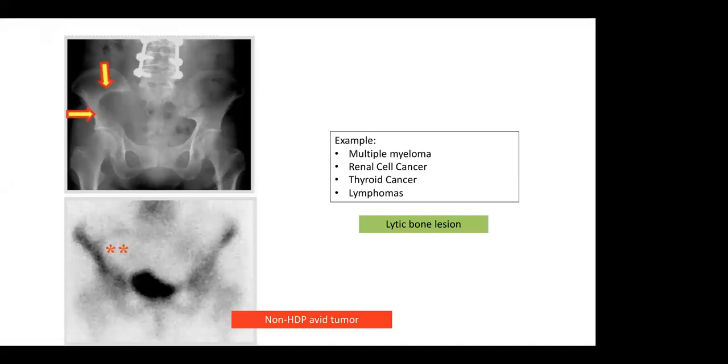However, there are certain tumors, for example multiple myeloma, renal cell cancer, thyroid cancer and lymphoma. These are the types of tumors which, if there's bone involvement, are going to cause a lytic bone lesion. For example, let's look at this pelvic X-ray. In this pelvic X-ray, we can see some translucent area in the right side of the ileum. This is producing a lytic type of lesion. When we do a bone scan, the bottom image there, we can barely pick up that lesion. The reason is the HMDP is not avid towards lytic lesions. So in order to assess lytic types of lesion, it would be best to use an F18 FDG PET scan if available, or else even a CT scan should be able to pick it up.